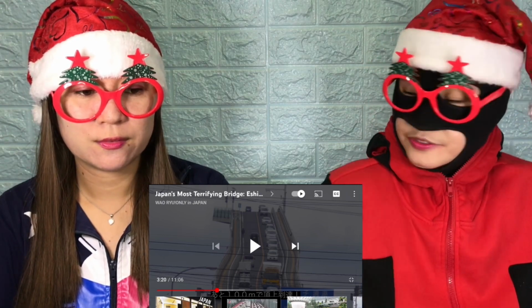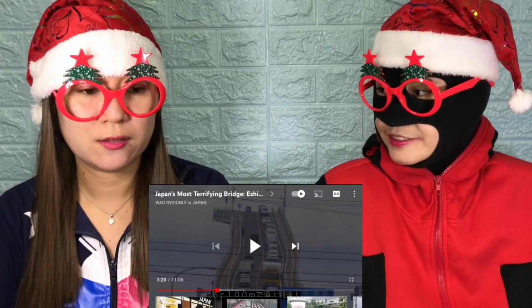Then since Kat Mimi can drive, can you drive this kind of road? Of course not. My God. Why? What do you mean drive? Can you drive in this kind of road? You mean a car? Yes. Of course not.